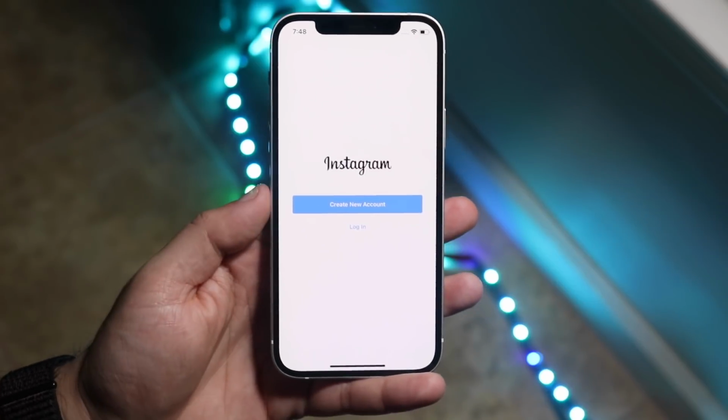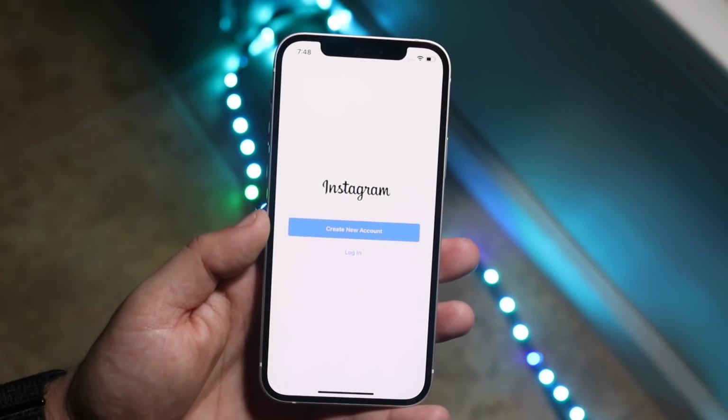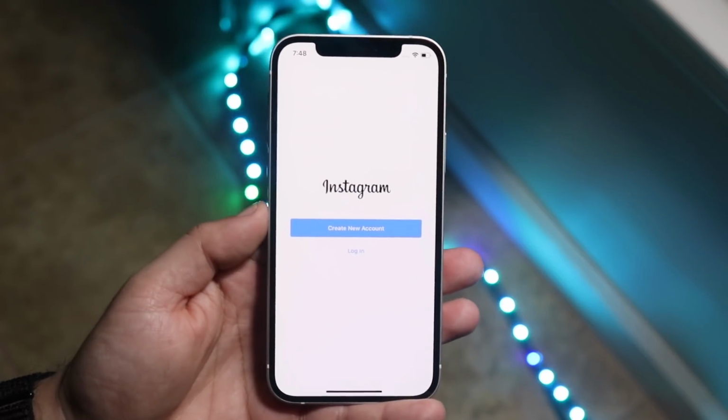You may be in a strange situation where your Instagram DMs just aren't working, whether they're not loading or they're not sending. A lot of issues can happen here, and I'll go ahead and tell you a lot of these fixes. As stated before, if you've watched any of my videos, you might already know this. Sometimes Instagram servers are just temporarily down.